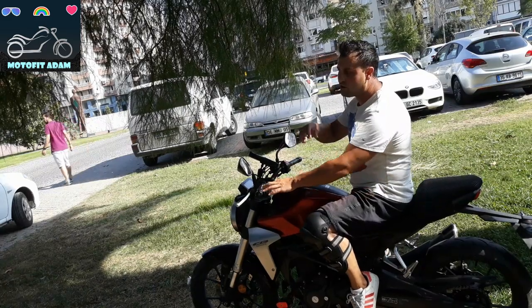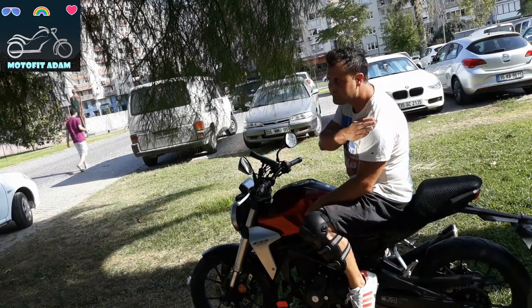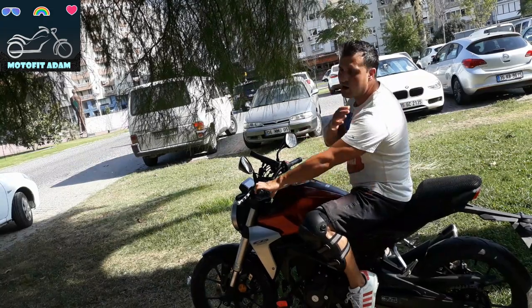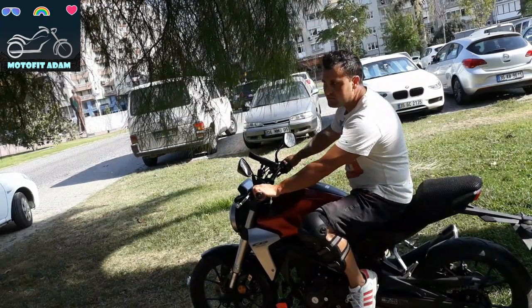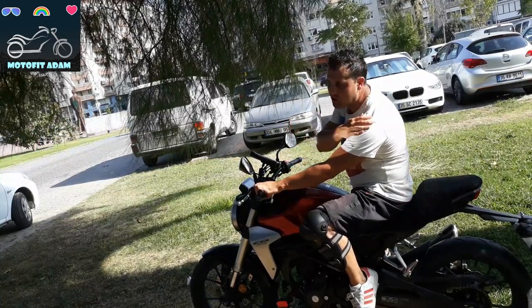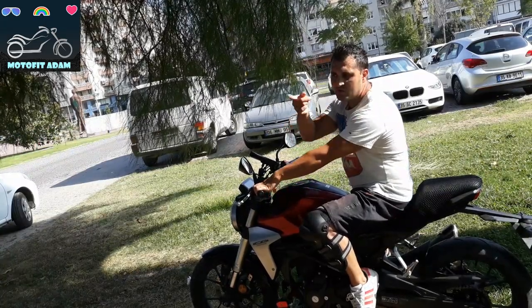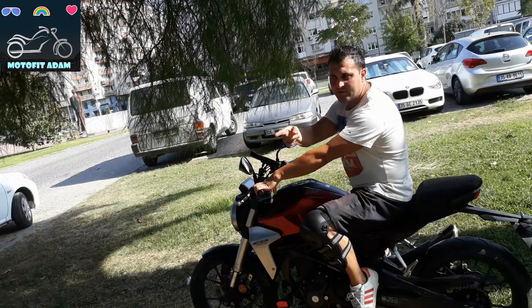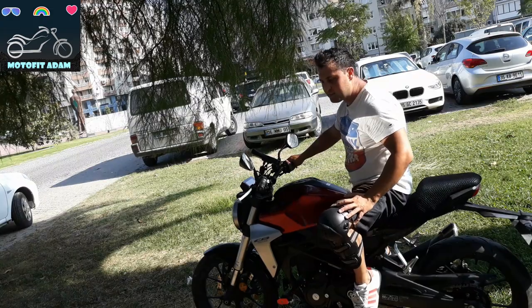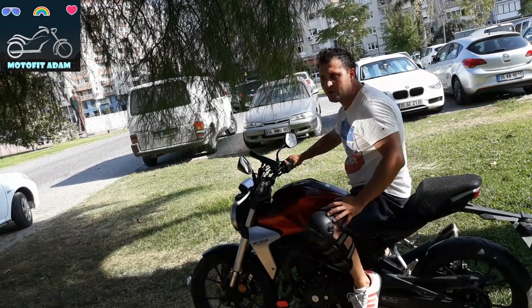And also, you need to drop your shoulder a little bit while you are turning to the left. Drop your shoulder. Three things, three rules: drop your shoulder, eyes on front, and for the left cornering, eyes on the left. And also a little bit of flexing your knee to the left.